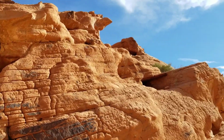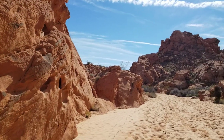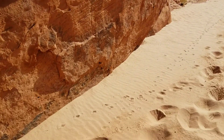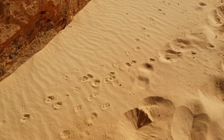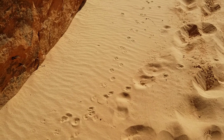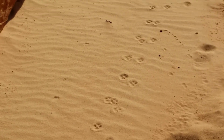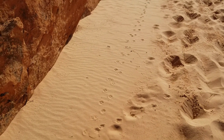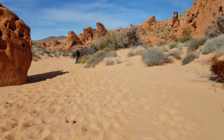So you can see the amazing rock formations here. Here's where we came from. And you see the little footprints. As I mentioned, there are a number of rodents. This one, though, yeah, I'm not sure that's a rodent. That may be the little bighorn sheep, the little lamb that we saw just a moment ago. You'll see it in the pictures. Didn't have time to get a video rolling.